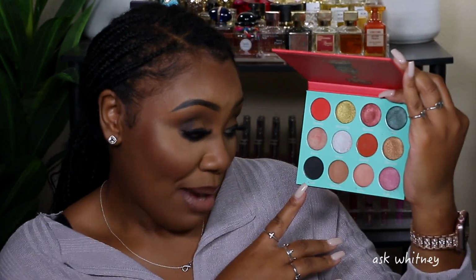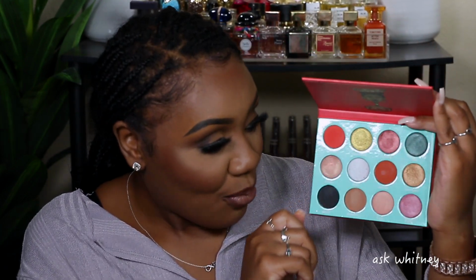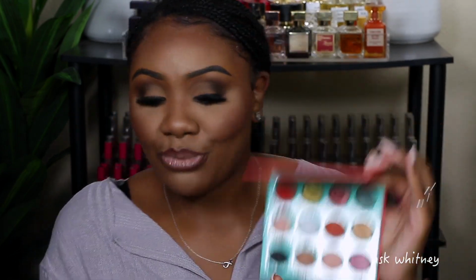Okay, so that's those with those rankings. Let's go ahead and do the next pile. I have the Saharan here. I love this palette. She is beautiful, stunning. This is a very well done palette. I mean, I love it. And you got a black in there. Got some neutrals. Got some pretty shimmers.